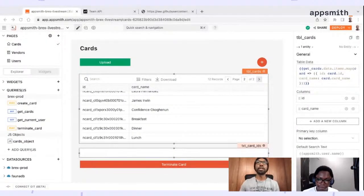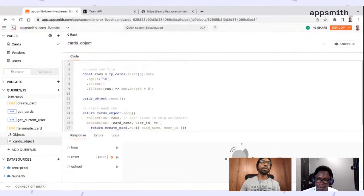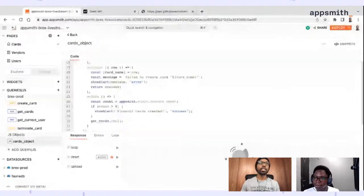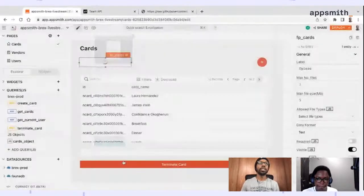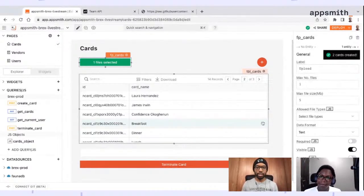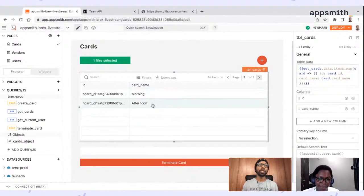All right. So let's see if the implementation we put together in the cards object here works, double check it. It should be okay. We read all the rows. We reset the variables if we're doing another upload, and then this loop helper, which we have defined down here, should help us do all of that. So let me find the card again that I want. Yeah, morning and afternoon. So let's try it, see what happens. Okay, it's loaded. 2 cards created. Notice we have another page number here. So if we go over, oh yes, now we have the morning afternoon cards.